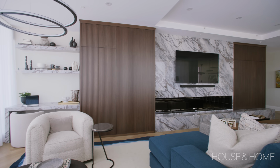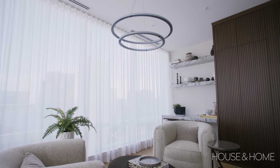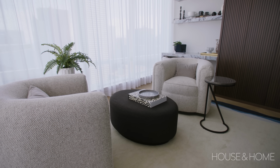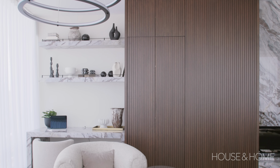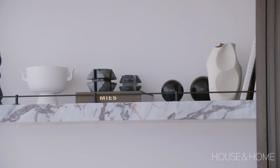Adjacent to the living room, we designed this small relaxation nook with two very comfortable armchairs. If our client was ever taking phone calls, that could be somewhere he chooses to sit while he does so. And to the left of the fireplace area, we were going to make that a bar area, but he doesn't really drink too much. And he said he would have much preferred a little workspace. So we added a desk with some shelves and added a really functional workspace for him.